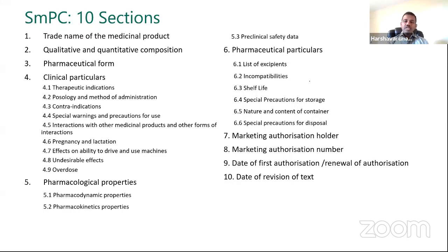And companies and regulatory authorities mutually accept the requirements of the particular data based on the SMPC or USPI data. It's not based on the data which we have in the company code data sheets. As I have mentioned, the company code data sheet is a company document. It will not be submitted to any health authorities.